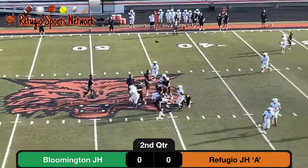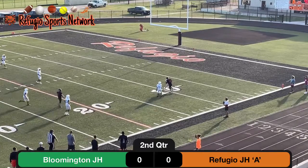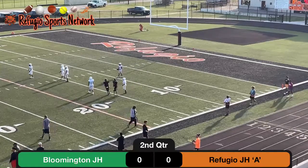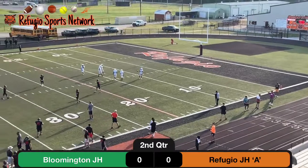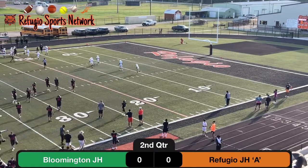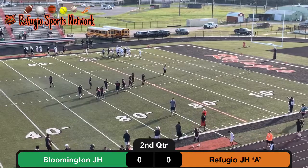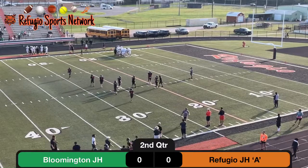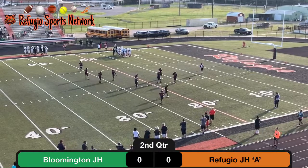Pettis drops back. Throws a pass off to the right. It's going to be incomplete. Actually, it's going to be a completion, interception. Ball goes over on the interception. Ball will be on the 13-yard line. First and 10 Bloomington from their own 13.